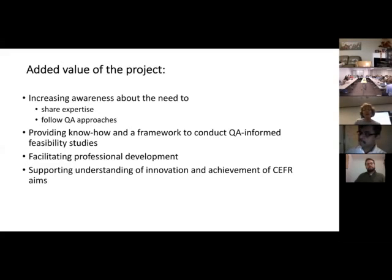So what was our added value? The added value of this project? Well, apart from the fact of being a research project, we believe that it was a way of increasing awareness about the need to share expertise and to follow this quality assurance procedure, and then to try, from what we have now, these indicators that you have seen, to provide a framework to conduct QA-informed feasibility studies, facilitating professional development, and supporting understanding of the achievement of the CEFR aims.